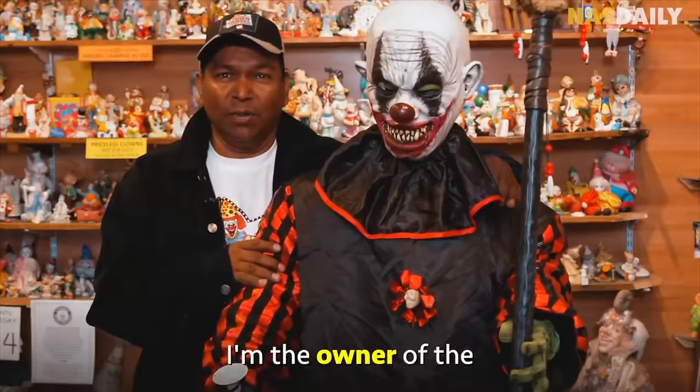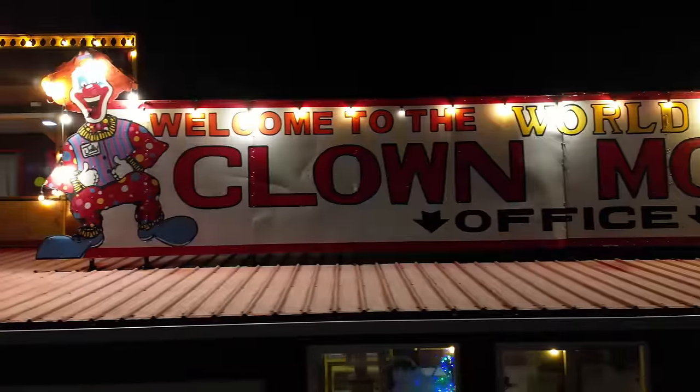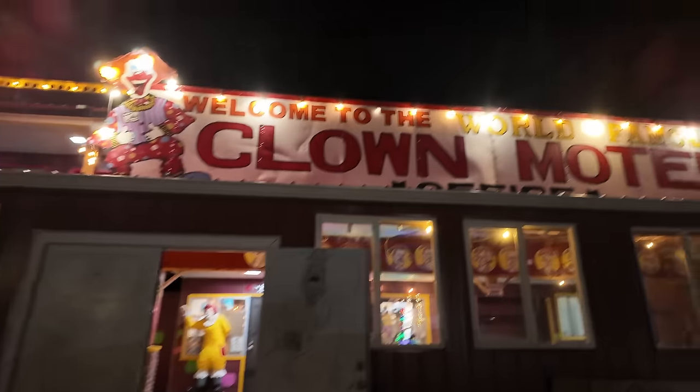New owners took it over, and they keep changing it. And I hear they're going to be adding a haunted house out back. It's really cool. Let's go inside and see how many more clowns they have, because I did take a peek and they have even some more haunted clowns, including the one that I donated. It's still there. All right, here we go.